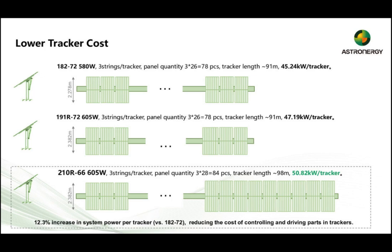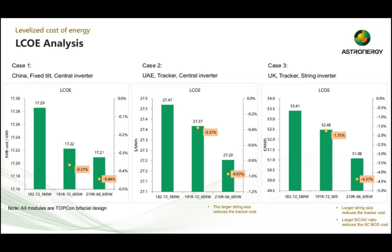For projects utilizing PV trackers, N7 can achieve very good LCOE results. To demonstrate that, here are some case studies we did in different regions, including China, UAE, and the UK. We look at fixed mounting and tracker installation, as well as the difference between centralized inverters and string inverters. On the graph, we can see apparent LCOE advantages of the ASTRO N7 series because of the larger string size that reduces the tracker costs, and the larger DC-AC ratio also reduces the AC bus cost.